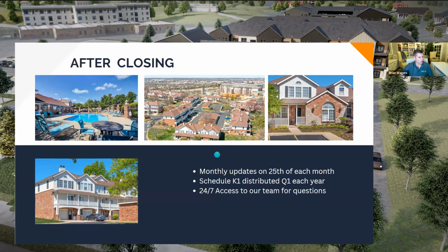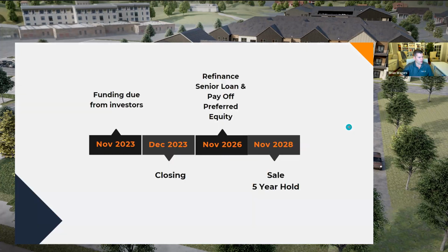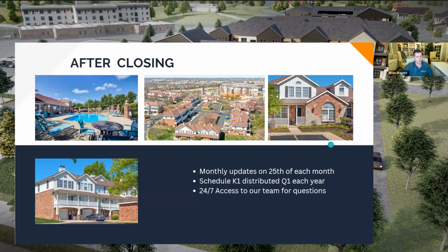After closing, we'll be sending monthly updates at the end of the month. We'll send your K1s, which will include this depreciation, at the beginning of the year, and we'll be available 24/7 for any questions. You can always email us. We're very quick to respond. We like to make ourselves available for you guys because you're the ones putting your hard-earned money into these deals.